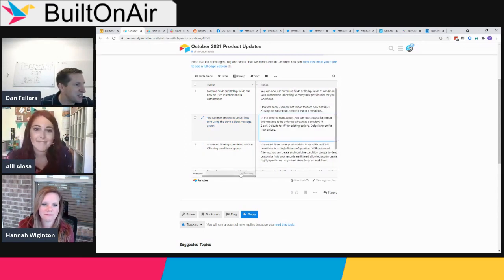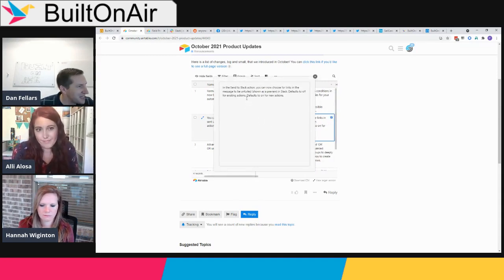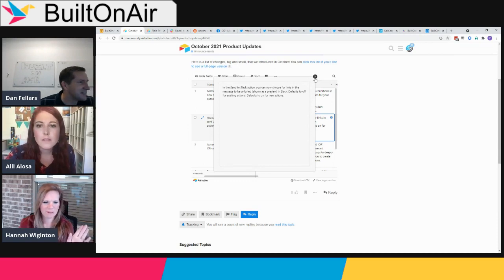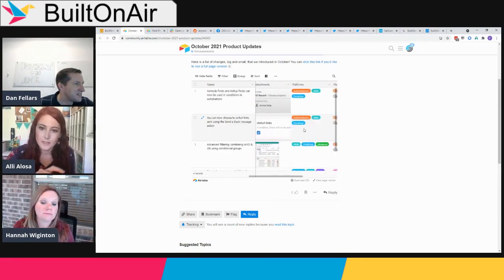I assume that's what it means. I don't know exactly what unfurled means. Like open up maybe, or something like that, like display more of it, I think. Right, like shown in the preview, like how if you put an Airtable link into Slack, it'll have the big icon, or it's just like a black background.